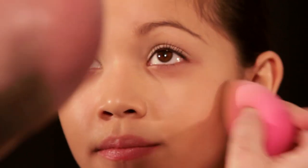Okay, look up for me. I should have done doll lashes on her with her big eyes, yeah. Look up.